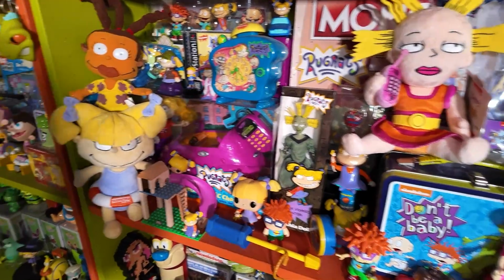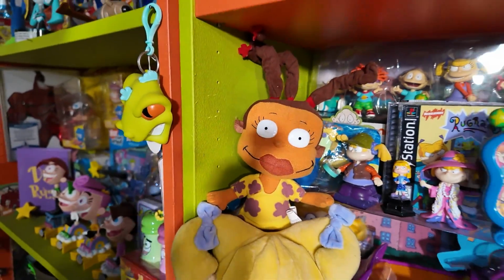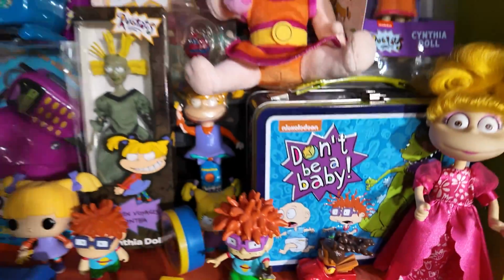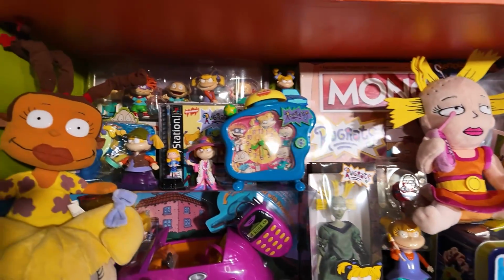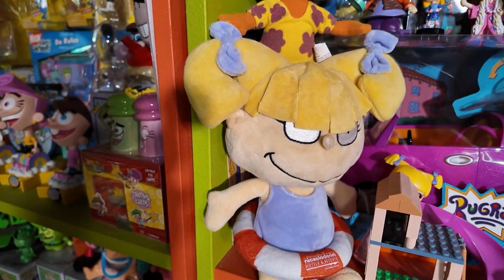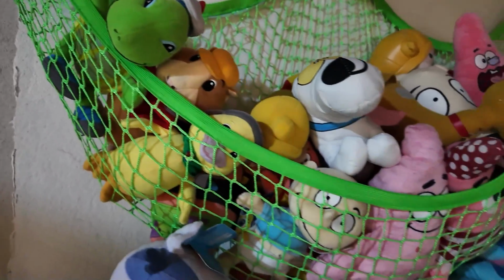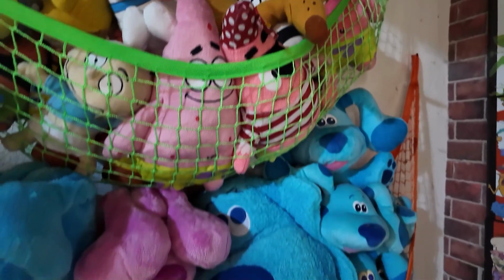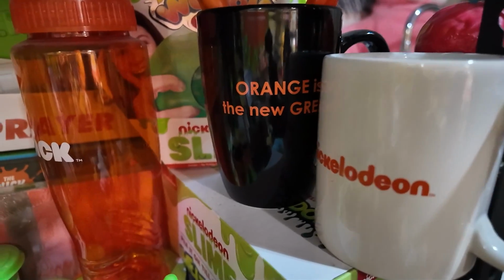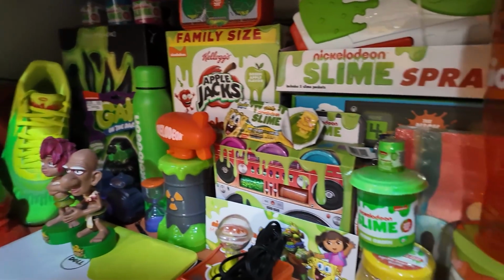Okay, so Angelica's got her own shelf and Susie is kind of her go-to best friend. So I wanted to add Susie in here because we don't have that. I mean, we have a little Susie down here, but not that much because she doesn't have as many figures as Angelica does. So I'm gonna go ahead and add her in right here above Angelica, hanging out with her in her inner tube. Chuckie, Ming Ming, and Remy or Lenny are in here with our plushies in the plush bag right above the blue conglomeration. And our Nickelodeon cup is coming over here on our Nickelodeon shelf with all of our other Nickelodeon branded products.